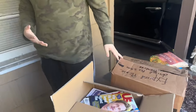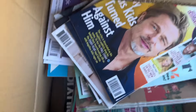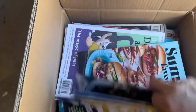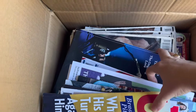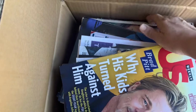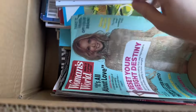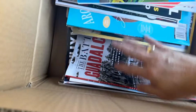Antoine is helping with donations. This is box one. I know y'all probably remember these magazines, most of them. Some of these are old. Some of these, like from CVS and Walgreens in the past. And then we got these. I thought I put some games or cards.